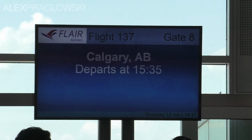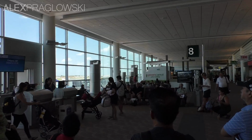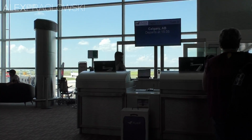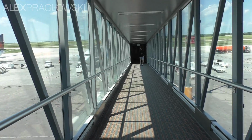Flair's boarding system is simple enough. First they call passengers that paid extra for priority boarding along with families, followed by those sitting in the rear of the aircraft where I am today. It's worth noting that I was only traveling with a personal bag for my camera equipment. Flair will charge you for carry-ons and any checked baggage.